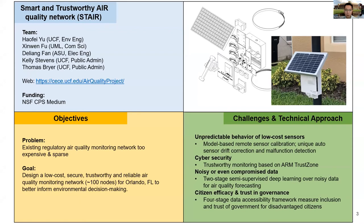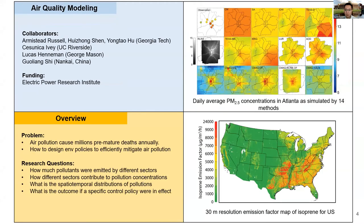You can find my contact information. You can contact any one of us in the team, and there is a website provided there. Again, this project is funded by the National Science Foundation, CPS Medium one.